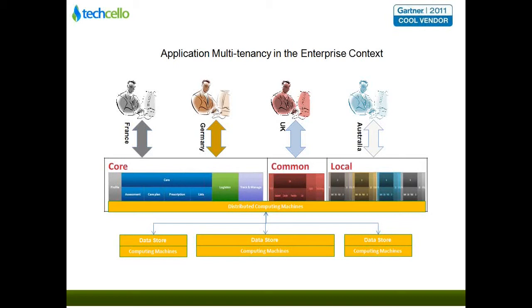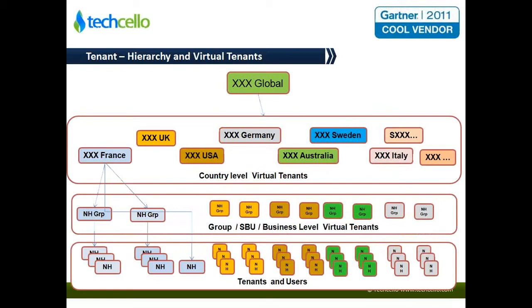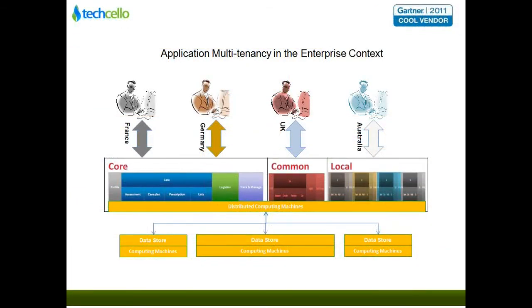A typical example of application multi-tenancy in the enterprise context, where you could have deployments in multiple regions with a lot of core and common components, but some of the localized components are configurable. We use a metadata-based approach to customizing and configuring tenant level application behavior while still having a single code base. Because physically you are on a scalable cloud, and all these customization and configuration is done at the metadata level or the tenant level. It is stored in the database against each tenant, and so the behavior of the application is automatically modified by the Techcello framework during runtime, depending on the context of the user and the context of the tenant.